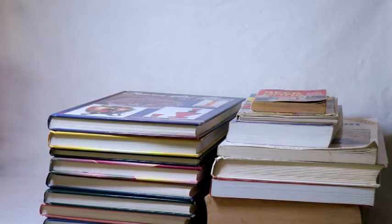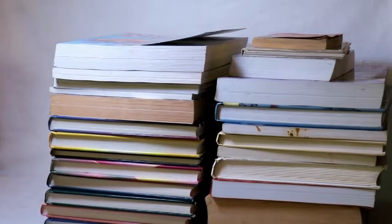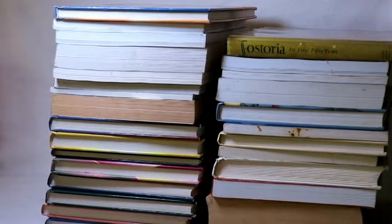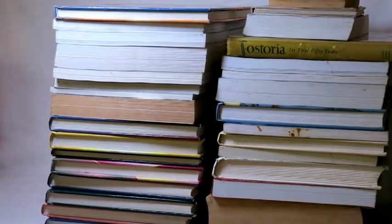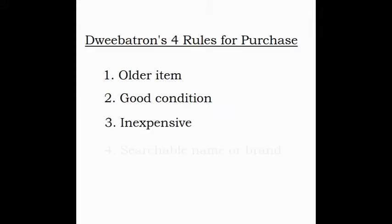When I first started hunting for things to sell on eBay, I didn't have a way to look anything up at sales, since I refused to lug around a bunch of books with me every time. I had a set of rules for making purchases for resale that went basically like this. If an item was number 1, old, number 2, in good condition, number 3, inexpensive, and number 4, had a searchable name or brand that I could look up online when I got home, then as long as it met those 4 conditions, I would buy it.